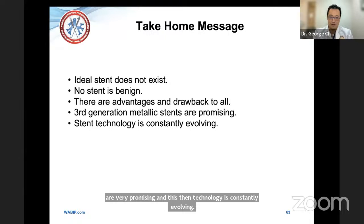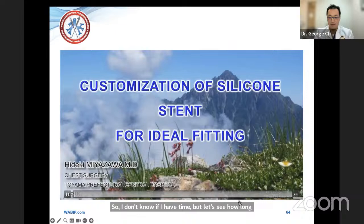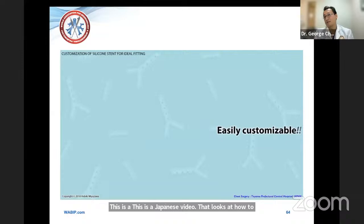That is going to be coming down the pipeline, and currently available in the United States is Vision Air, and this is Dr. Gaudet's company from the Cleveland Clinic Foundation that looks at how to generate a personalized silicone stent using an injection mold model that I presented earlier. So I don't know if I have time, but let's see how long this video is. This is a Japanese video that looks at how to customize a silicone stent. It's about 5 minutes long.